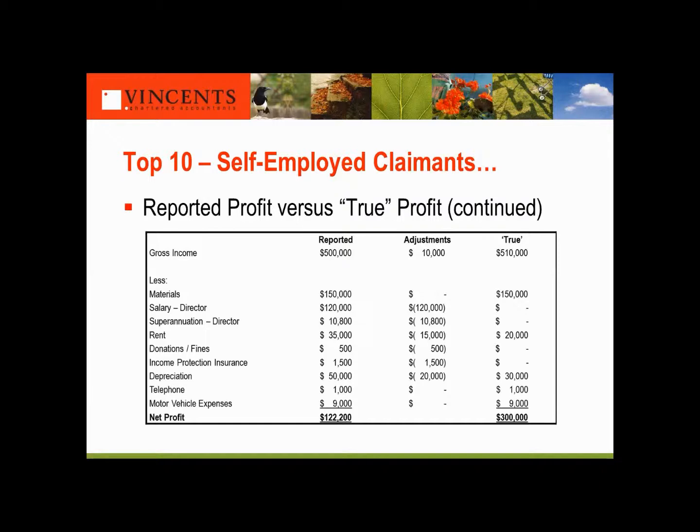Going down to the no adjustment to materials, the next line item, salaries and superannuation paid to directors. We take out those expenses on the basis that we assume they're not an actual expense to the business, they're just a distribution of profit above the line. We make an adjustment for rent here to take out the value of the prepayment. We take off the donations and fines expense on the basis that, as we mentioned, they're non-core operating expenses. There's an adjustment to the income protection insurance, an adjustment to depreciation to recognise the idea of accelerated depreciation.